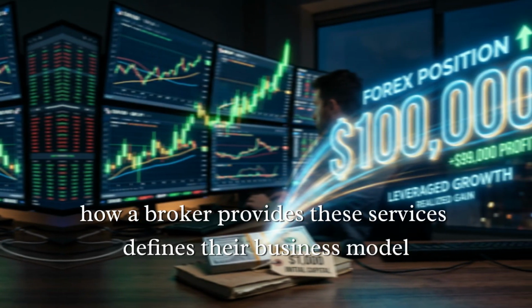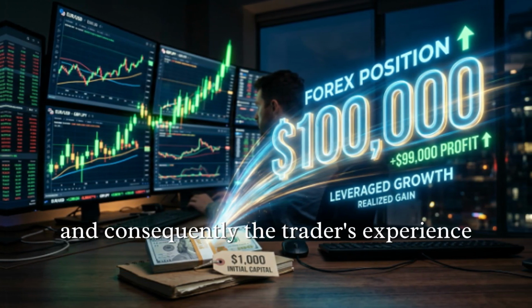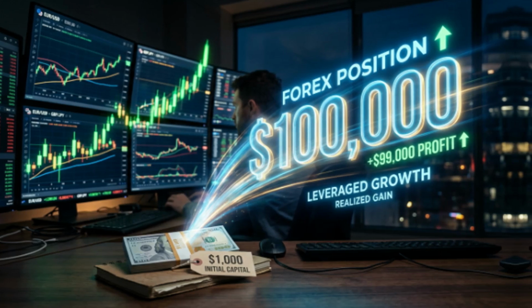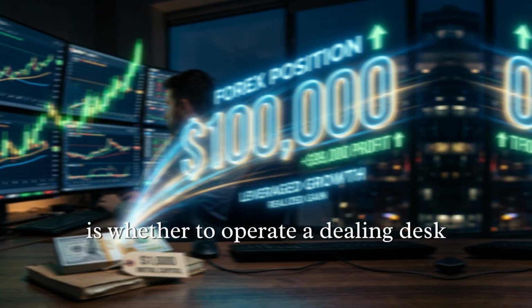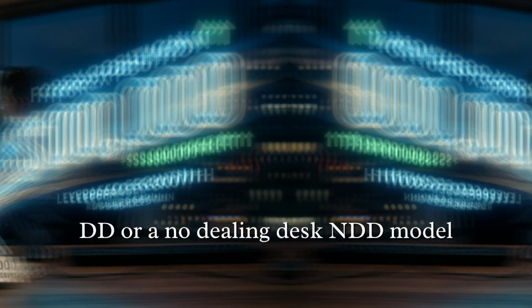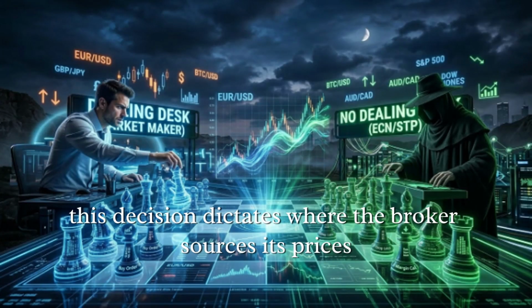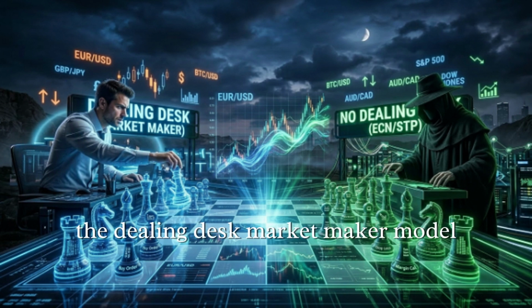However, how a broker provides these services defines their business model and, consequently, the trader's experience. The first major fork in the road for any Forex broker is whether to operate a dealing desk, DD, or a no dealing desk, NDD, model. This decision dictates where the broker sources its prices and how it manages risk. The dealing desk, market maker, model.